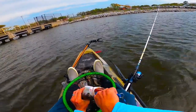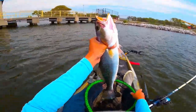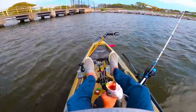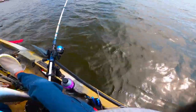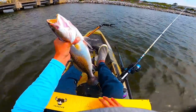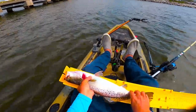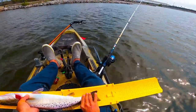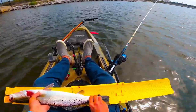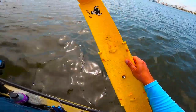Turn this day around, stop fishing for sheeps. Start throwing lures. Let's see what we got. Woo-hoo! 20 and a half. Heck yeah. Right here off the freaking rocks, man.